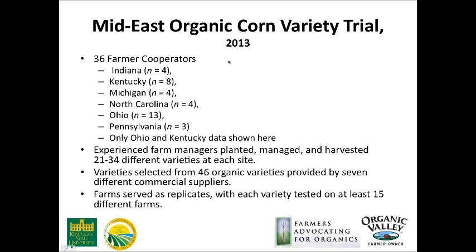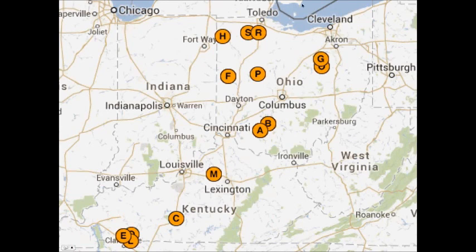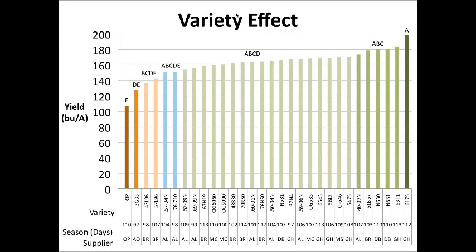What I hope to point out is the need for a large number of sites to really assess the quality differences in terms of expected productive potential. These variety trials were done across multiple states, and conventional trials are done both within individual states as well as across larger regions. Typically, you need to have 10 or more sites to get really good statistical separation between the different varieties. And here you can see the results of the organic corn variety trial test from 2013.